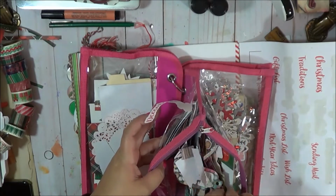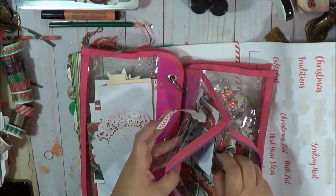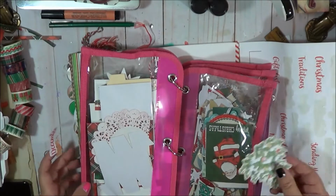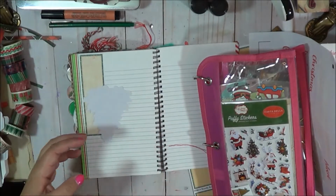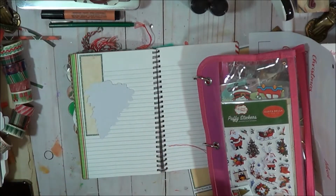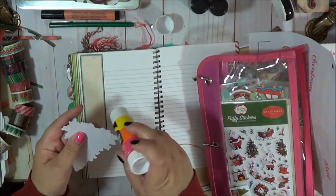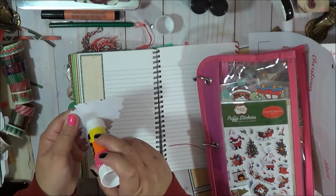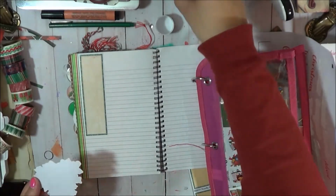So just kind of looking for something to use as the background. But what happened in the meantime is I found my original... I love this Christmas tree. Hold on just one second. I think I took my glue stick out. Oh no, here it is. I found the one that I talked about that I couldn't find, the first original Christmas planner that I used. And so I wanted to show you guys that as well.